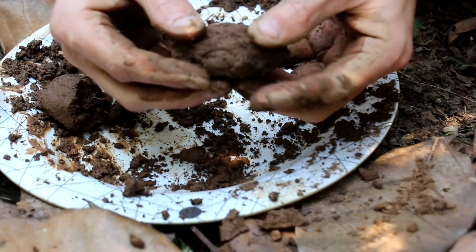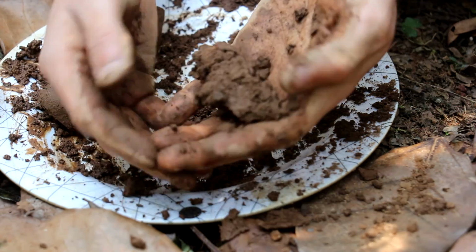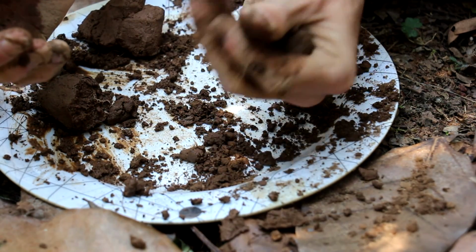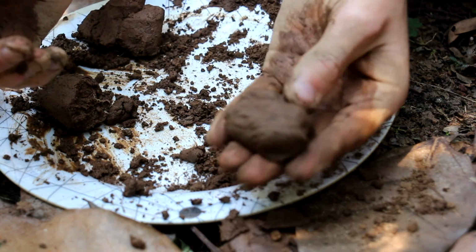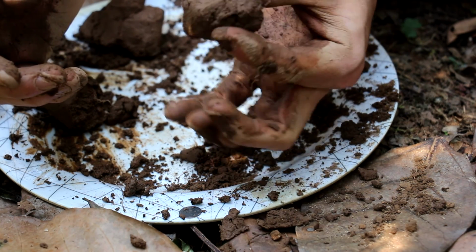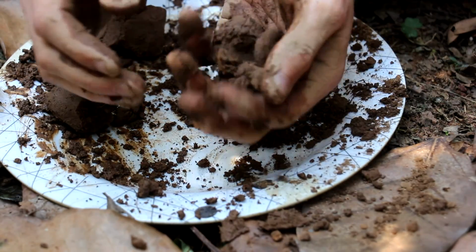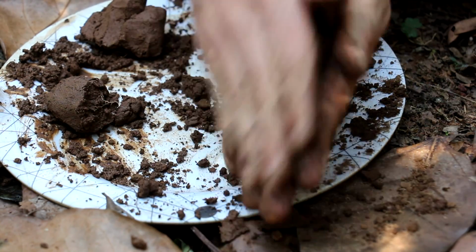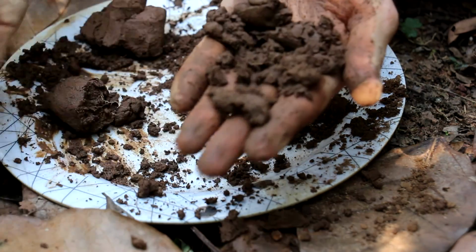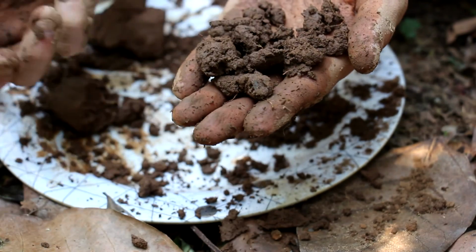Now let's go to our second sample, the one from the top. This one, you see, I can't work it like the first one. If I press it like this, it holds, which means there is some clay in it, but as soon as I press a little bit on it, it just breaks. And it's pretty hard for me to work it like this, because you see, if I work like this, it just becomes many smaller pieces of soil.